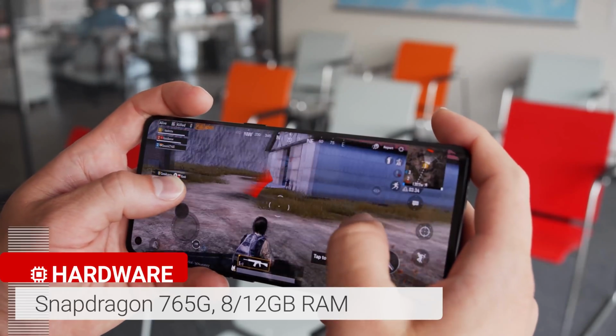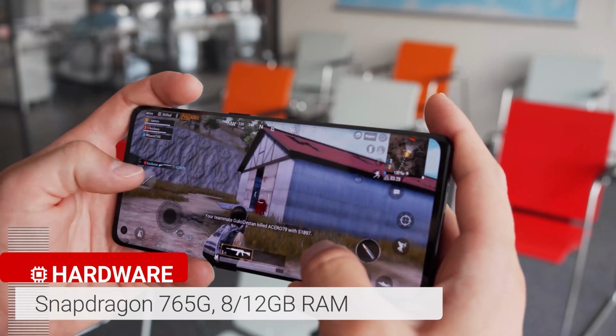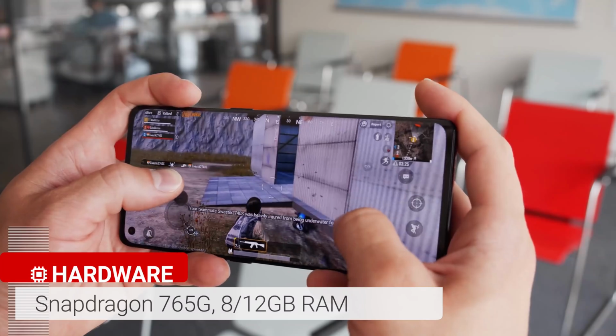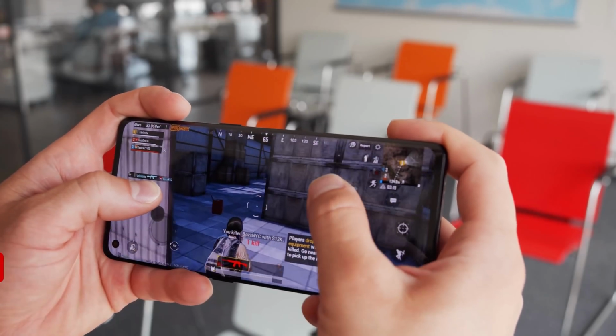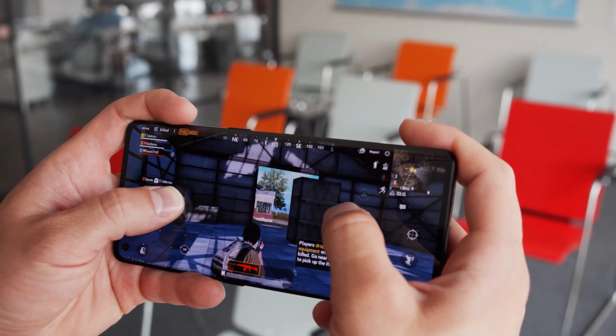The Reno has a Snapdragon 765G chipset and either 8 or 12 gigs of RAM. That G in the name is supposed to signify that it's more gaming oriented, though we found that in general it was quite similar in performance to the regular 765. It's more than good enough for day-to-day use and performed at more or less the same level as the Mi Note 10 Lite and the LG Velvet.